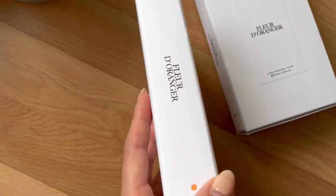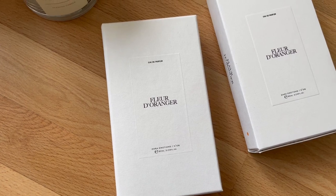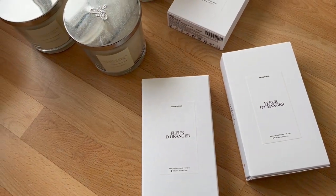So I'm like, does that mean that Jo Malone works on this, or where does that come from? I don't know how they have a Jo Malone thing on the back, but anyway, I'm not complaining, stunning.